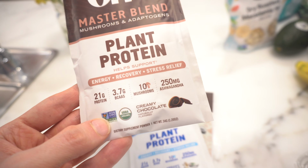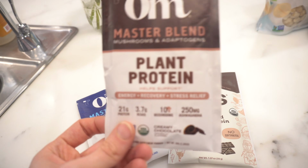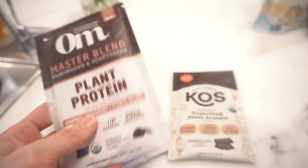So it contains 250 milligrams of ashwagandha. That's actually a great adaptogen. So if you're trying to reduce your stress and anxiety, that can be helpful.